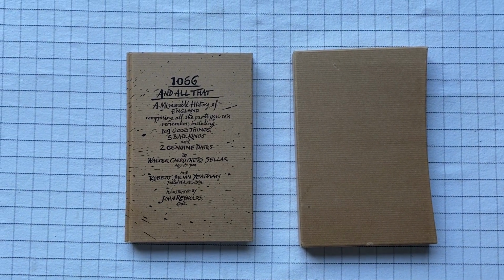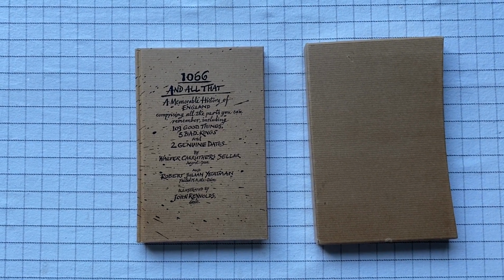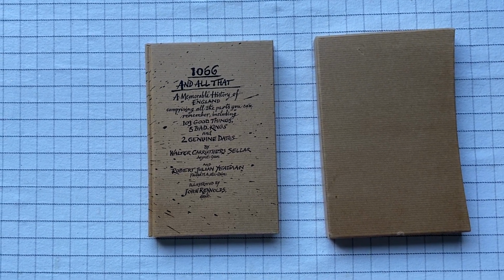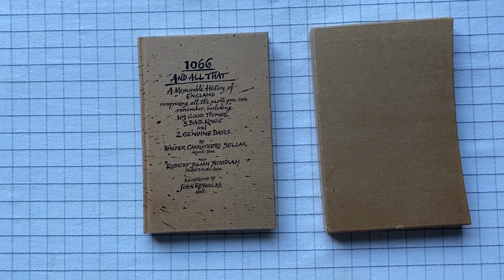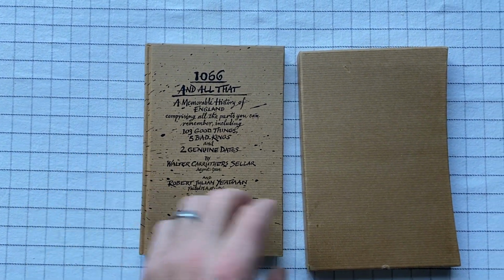1066 and all that. A memorable history of England comprising all the parts you can remember, including 103 good things, 5 bad things, and 2 genuine dates. This is by Walter Sellar and Robert Yeatman, and this one is illustrated by John Reynolds. Maybe he was the one who illustrated the original as well. This is a Folio Society edition.